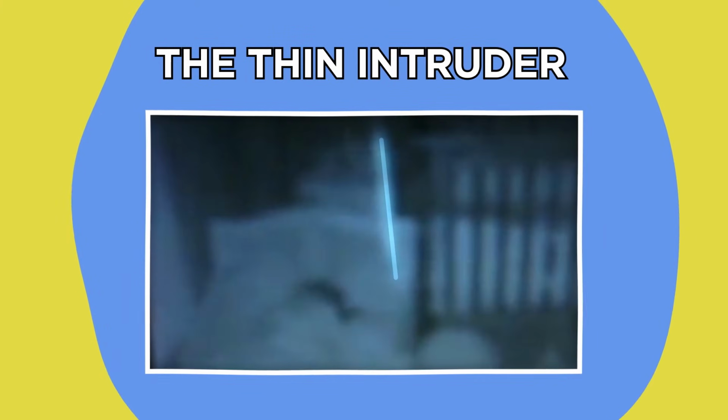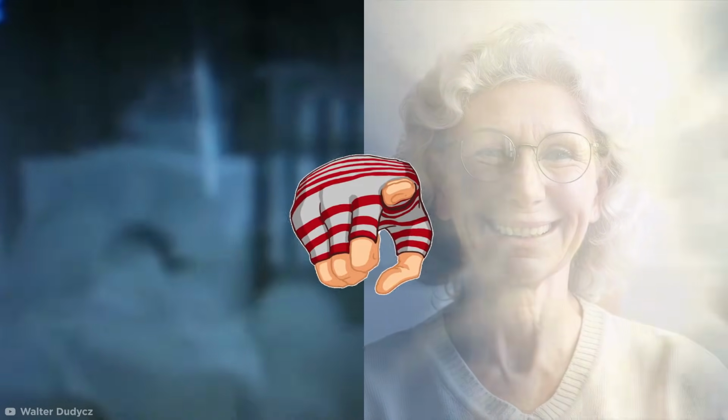The Thin Intruder. This video, captured back in 2012, shows a strange beam of light hovering above a child's bed during the night. It looks like a mere camera glitch at first, but oddly, the light appears to pass through the child's headboard. Plus, it seems to grow dimmer the further it moves away from the camera, suggesting it's something that's actually present in the room. Could it be a simple camera error? Perhaps a cobweb carried on the air? Or is it the child's recently deceased grandmother watching over her loved ones from beyond, as the owner of the video claims it is? You decide.